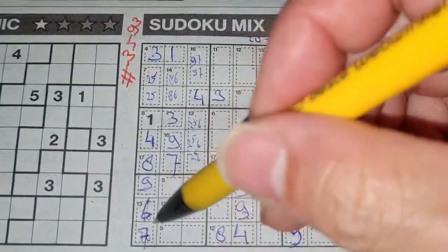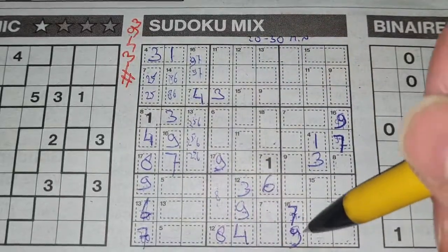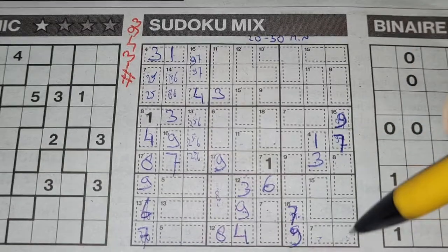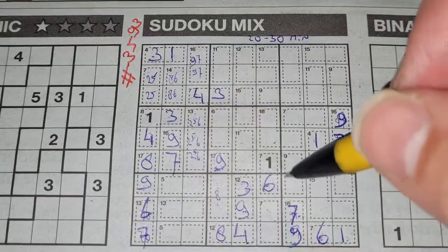6 in this row, 6 in the row below. So the last row, only 2 places for the 6 in the box of 7. The combination will be 6 plus 1. We have a 1 there, no 1 there. 1 should be here, and a 6 goes there.